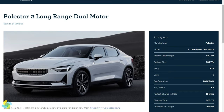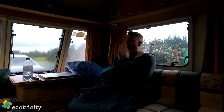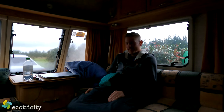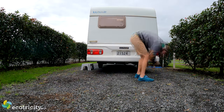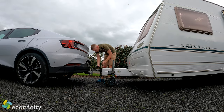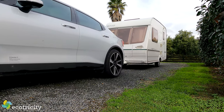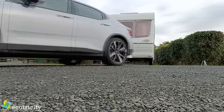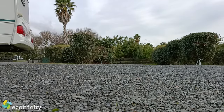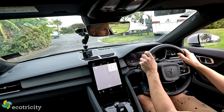But now it's time to wrap up this test, and I was bursting with energy after a great night's sleep. So this leg is going to be going to the hyper rapid chargers in the Bombay Hills. And then we can figure out the total energy consumption and give you a percentage of how much an average size trailer like this actually consumes. This should be really interesting.